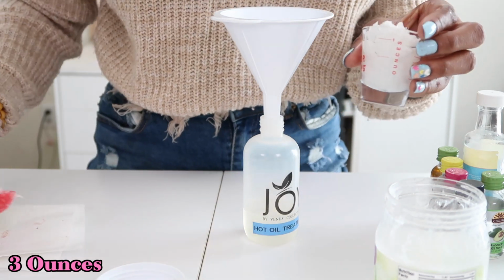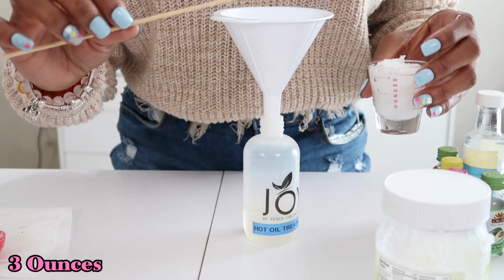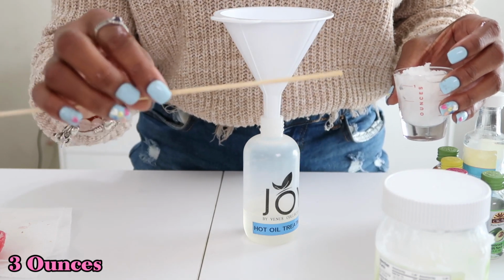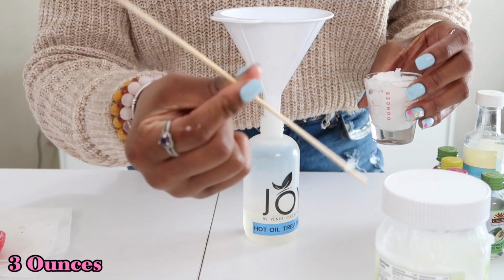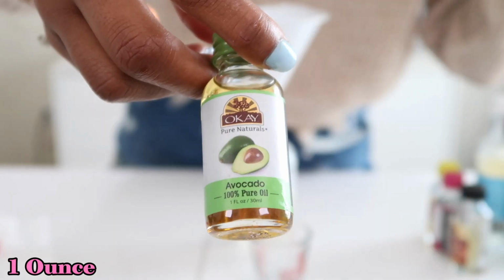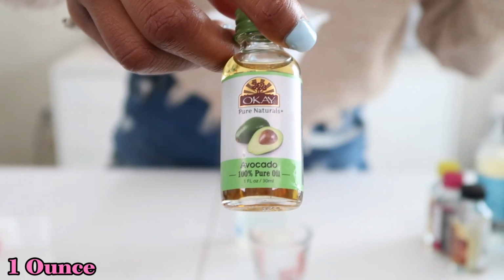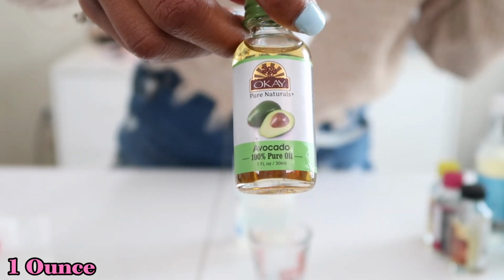I warm it up in the microwave for a good 30 seconds. And make sure you have something to stir it when it comes out of the microwave. You can have a spoon or just something that's convenient to you. I've seen this in the kitchen. So I just put it in there and I stir it around and I pour it in there. Next, you want to do 1 ounce of avocado oil. And these bottles are actually 1 ounce already. So you just open it and pour it in there.